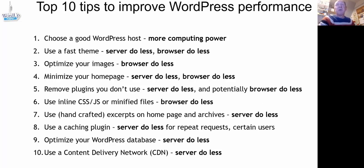So the tips are categorized as 1, more computing power, which is your hosting, 2, server do less, and 3, browser do less. So these tips can be shown there. So first one, choose a good WordPress host. Seems a sensible thing to do. Second, use a fast theme, optimize your images, minimize your home page, remove plugins you don't use, inline CSS or JavaScript or minified files, use handcrafted excerpts on your home page and archives, use a caching plugin, optimize your WordPress database, and use a content delivery network.